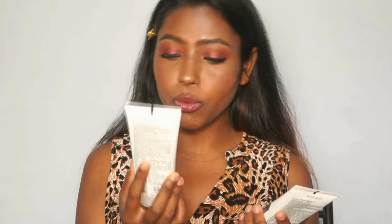One we have is the mineral clay foaming face wash, which is for anti-pollution and plus purity. This is for detox, and it is with activated charcoal. And then the other one is the mineral clay instant brightness facial foam, which is for brightening. They both deep clean, and this is enriched with vitamin B plus. So we have two different variants right here, and we also have their face masks with us.